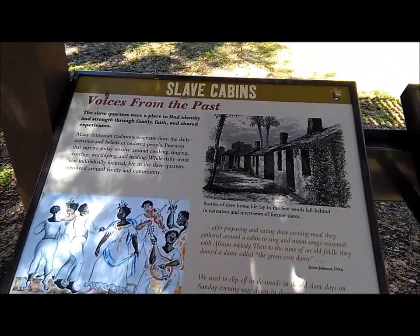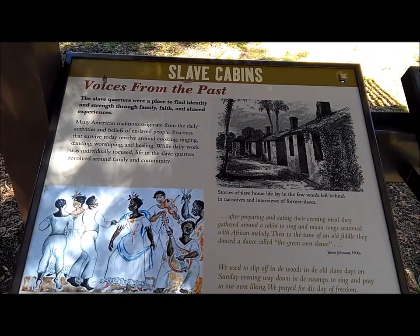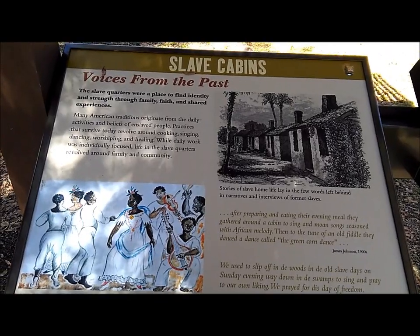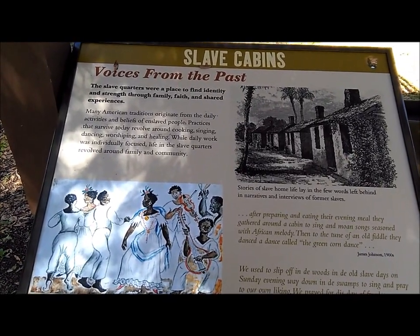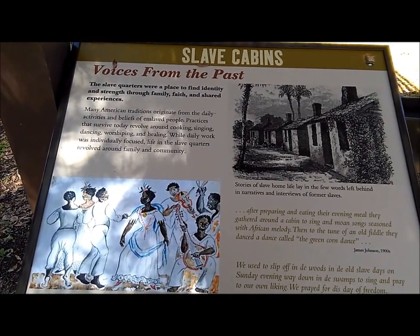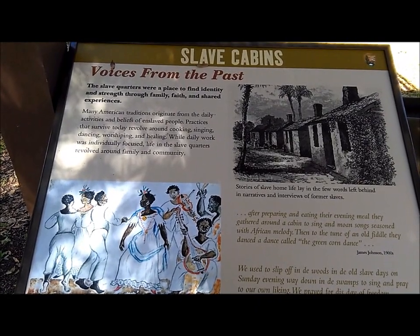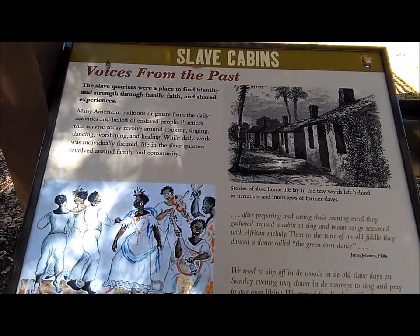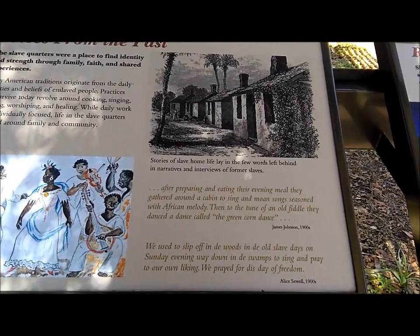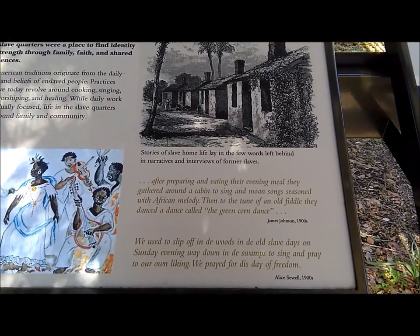Slave cabins, voices from the past. The slave quarters were a place to find identity and strength through family, faith, and shared experiences. Many American traditions originate from the daily activities and beliefs of enslaved people. Practices that survive today revolve around cooking, singing, dancing, worshiping, and healing. While daily work was individually focused, life in the slave quarters revolved around family and community. Stories of slave home life lay in the few words left behind in narratives and interviews of former slaves.